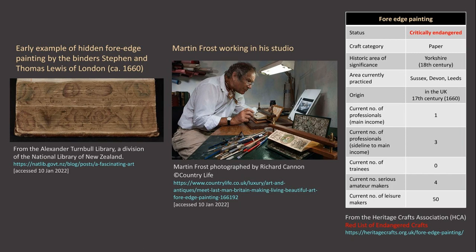The table on the right, edited in 2017 by the UK Heritage Crafts Association, lists the craft of fore-edge painting as critically endangered, with only a few professionals left and sadly zero trainees. Since fore-edge painting is essentially an English art form, it's reasonable not to expect much higher numbers if the survey were conducted worldwide.